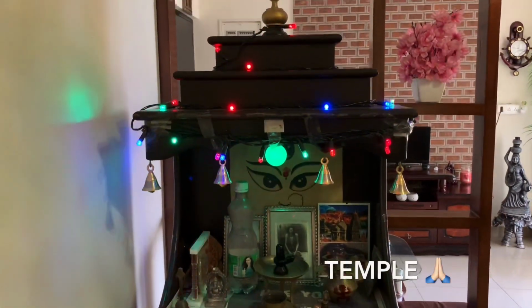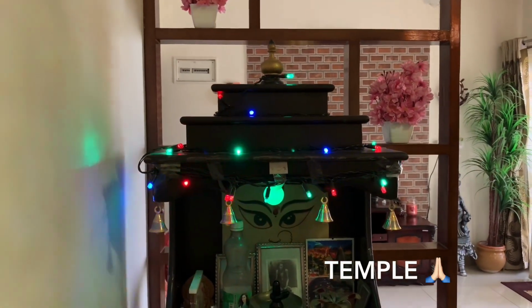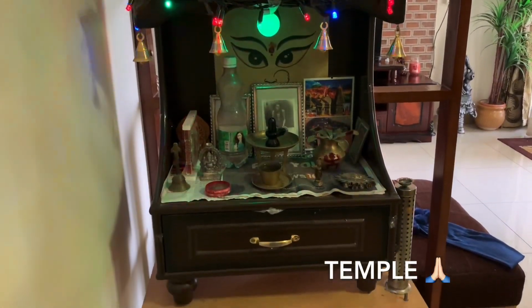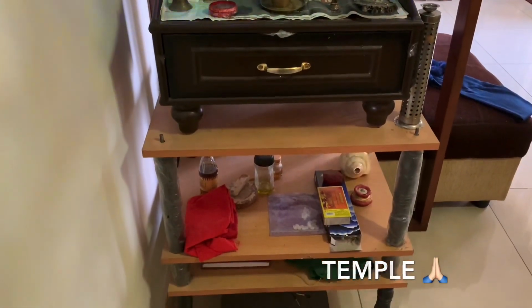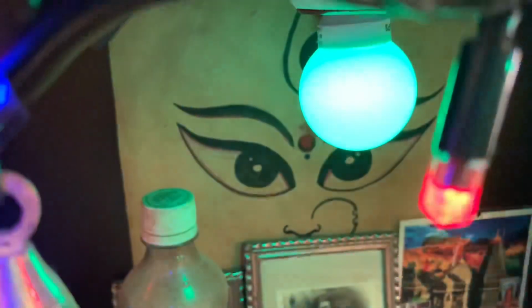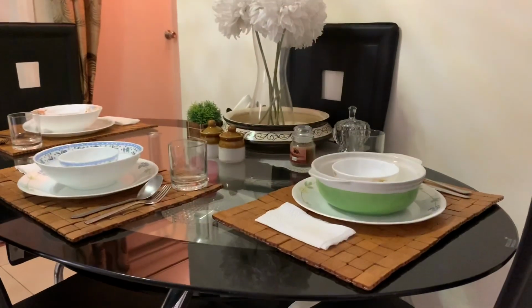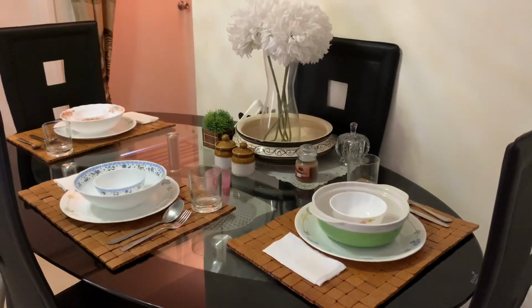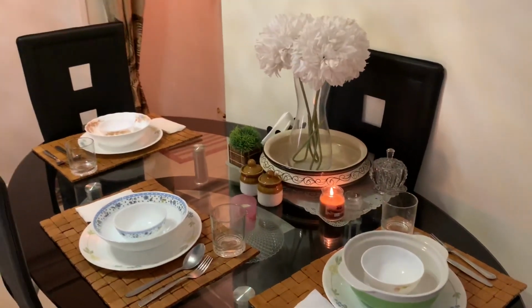This is my small temple. I offer my prayers in the morning soon after my bath, and this is how I have decorated it with fairy lights. I changed the flower vase and few knickknacks as well, just to give it a different look every now and then. And I usually burn this candle at night. It gives me good vibes.